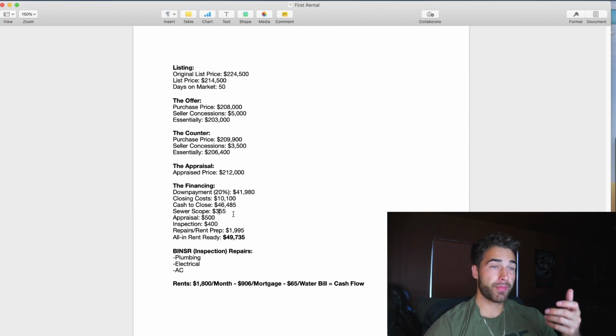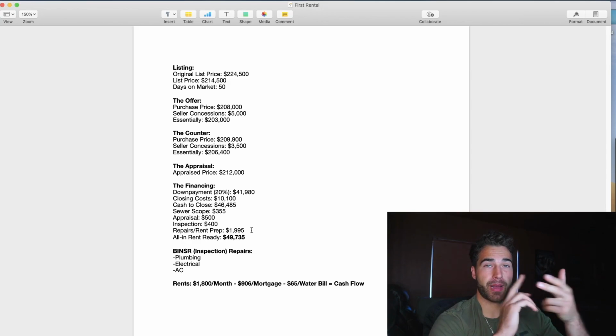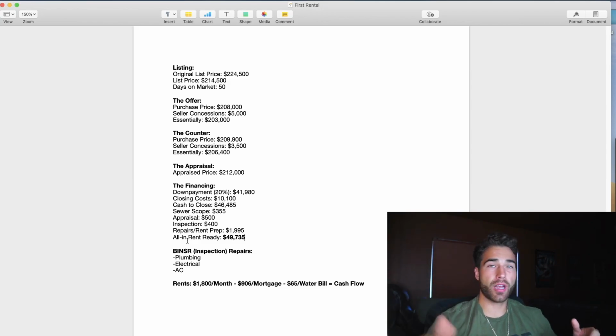I also paid some miscellaneous things because it's an older house. I paid for a sewer scope. You have to pay for the third-party appraiser outside of your closing costs, which was $500. I paid for an inspection, which was $400, and then repairs and rent prep. Basically, what I needed to get this rent ready. It was pretty much turnkey. The only thing I had to do was buy a fridge and a washer and dryer, which was basically $2,000. So to get this property, from my down payment all the way to getting it rented out, was just under $50,000 at $49,735.